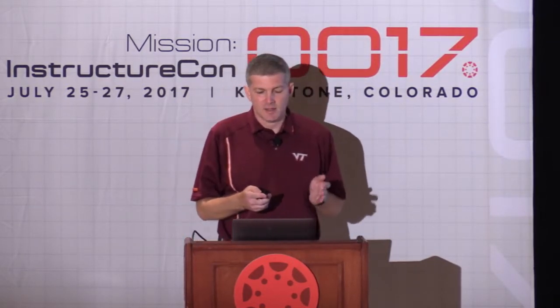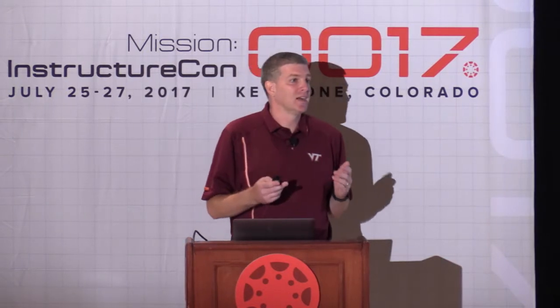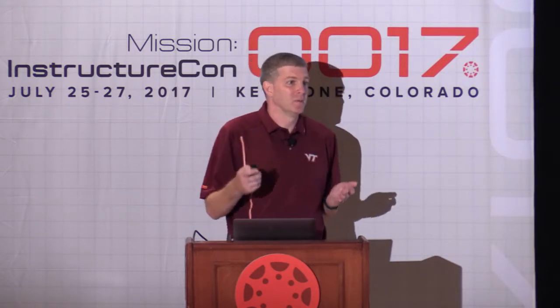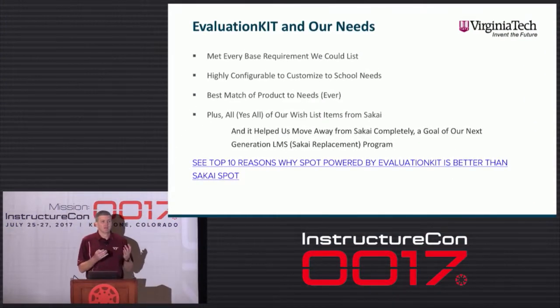Not only did it hit the needs, our true requirements, it hit my wish list items. We had a long list of things we really wanted this Sakai tool to offer that we didn't have time to build. No other schools built them. The wish list items were also covered from day one, right out of the box. So that was very helpful. In terms of my experience in IT, I've been in this industry for 25 years. This has been the best match of a product to requirements I've ever seen. It really just hit everything we needed and worked really well in all facets of the requirements.